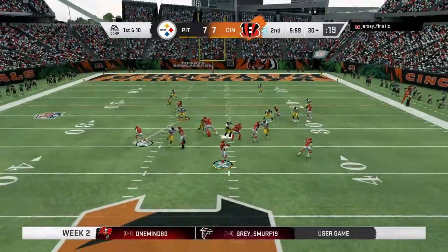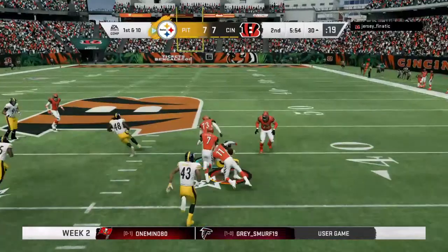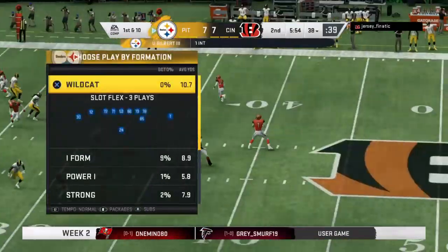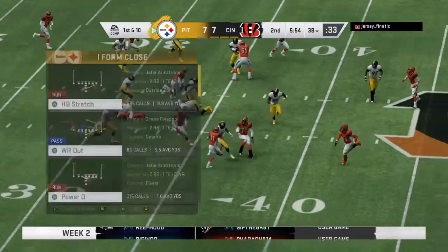Back to throw here. He rifles one that's intercepted. Picked off at the 25. And this one will be returned to right around the 38-yard line. That's now his 2nd interception in as many weeks from his linebacker position.